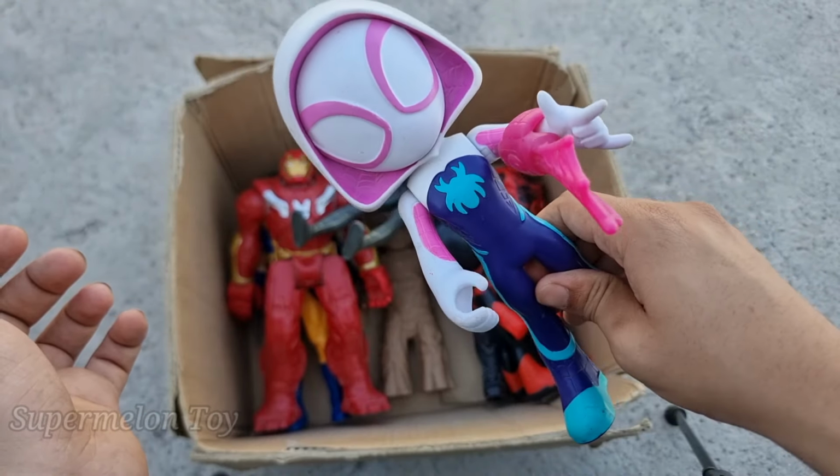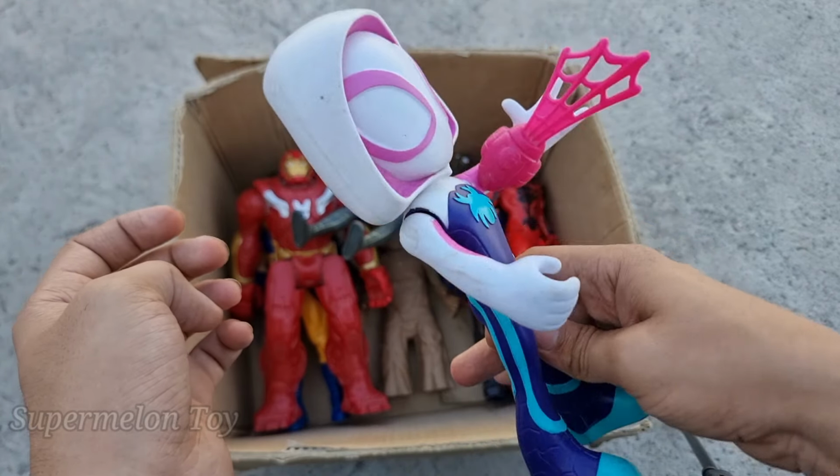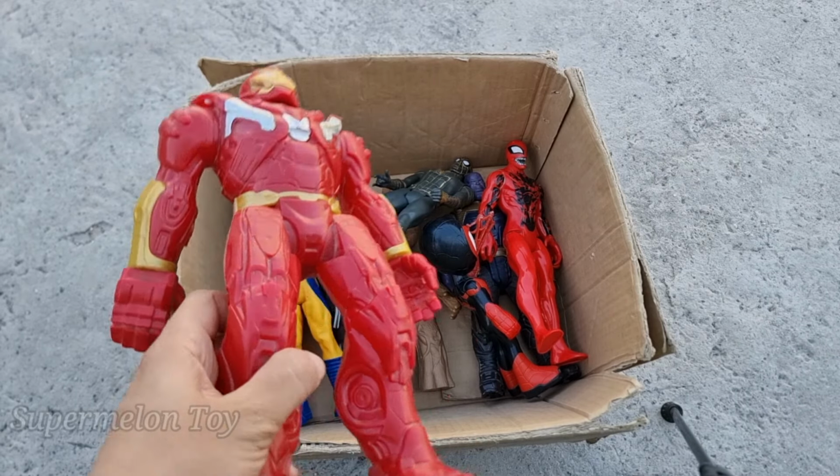Wow, amazing Spidey Girl Gwen is so cute, guys. She's very amazing superhero, guys. Look at her webs. She's very cute and amazing and strong. Wow, so cool. Now, who is next, guys? Let's see who this huge one.